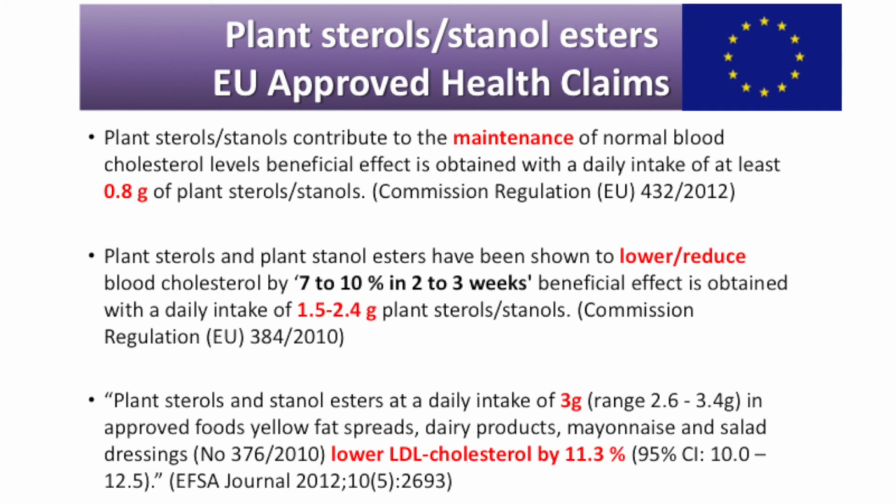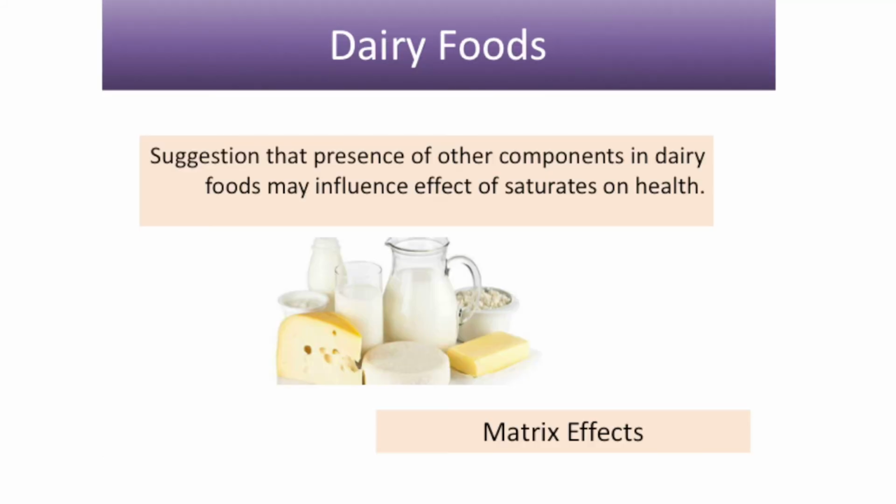And they have gone on now to say, the latest one in 2012, that actually if we can take in 3 grams within these certain products here, it does lower LDL cholesterol by 11.3%. So those do stand up, they do work. They have a certain amount of benefit, but only a certain amount of benefit.